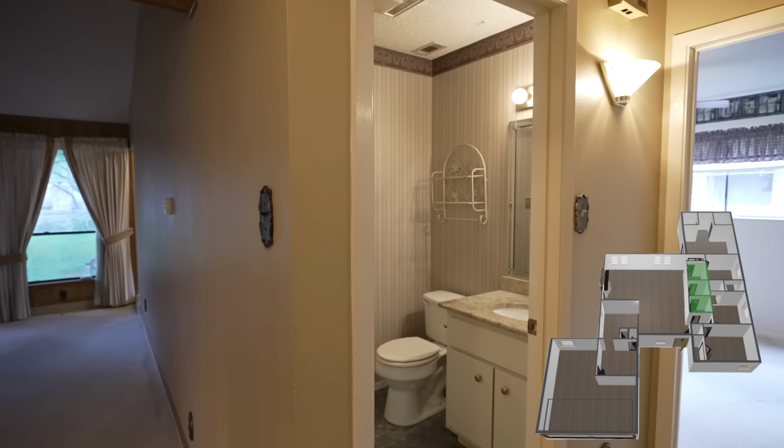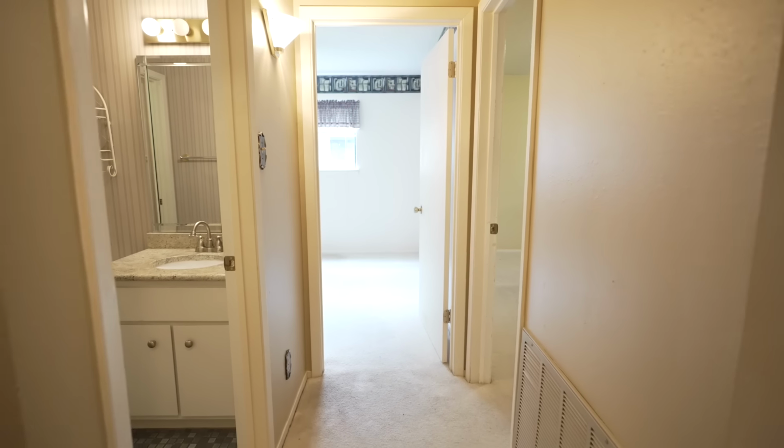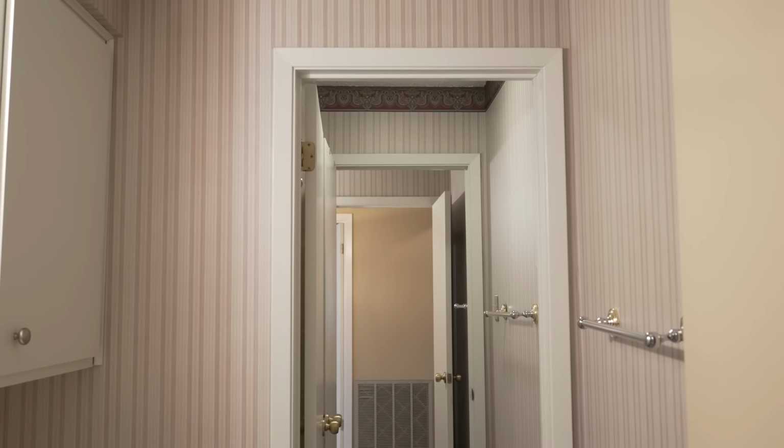All right, let's see how far away they were from the bathroom when they had the accident, yeah? Oh, it's right here. You couldn't hold it? 10 feet? Come on. Once again, the wallpaper treatment. I'm loving it, you know?